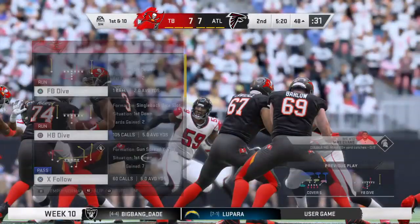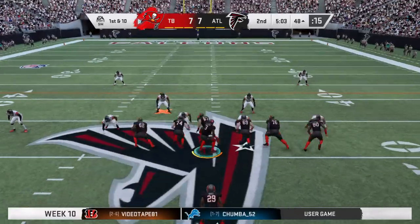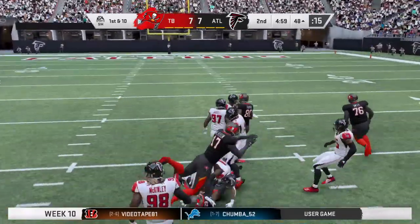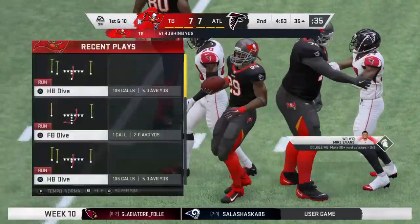3rd and 1, who are you going to call? Not the scat back. You go with the big man. Hand him the ball and let him get upfield and pick up a first down. On first down, this is Geis. And an alley to run. And he's got this down to the 35. First down, Tampa Bay there, a gain of 13.